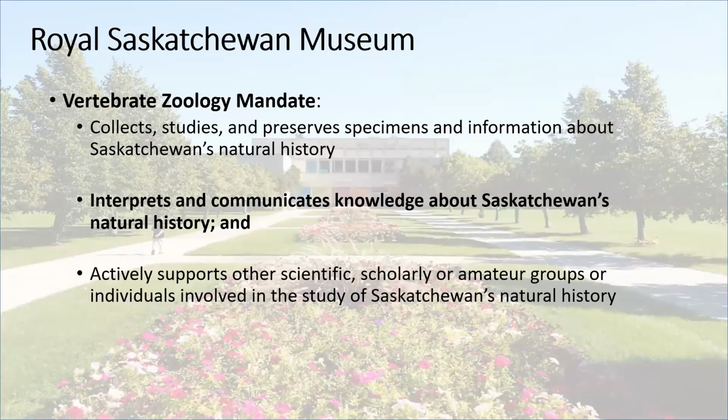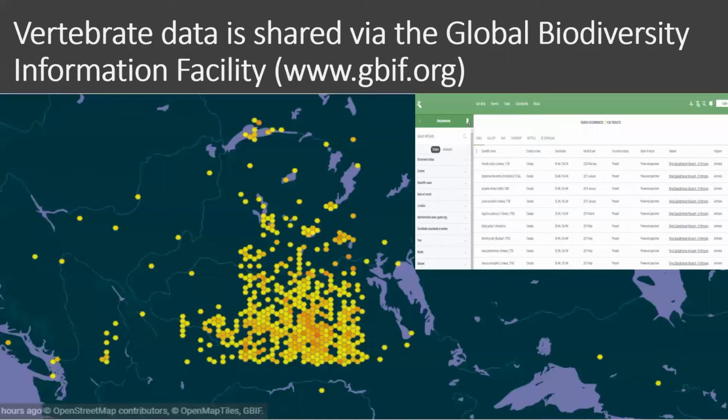So kind of switching gears a little bit. The next objective or mandate of the RSM is to do outreach like this. But we also try to make the data available at the museum more broadly. And so all of the information on the vertebrate collection is entered into the Global Biodiversity Information Facility, GBIF. It's pretty limited to the occurrence information, so where it was collected and when. But if you want to look up the ornithology collection, the mammalogy collection, the owl pellets, all of that data is available for free download off of GBIF.